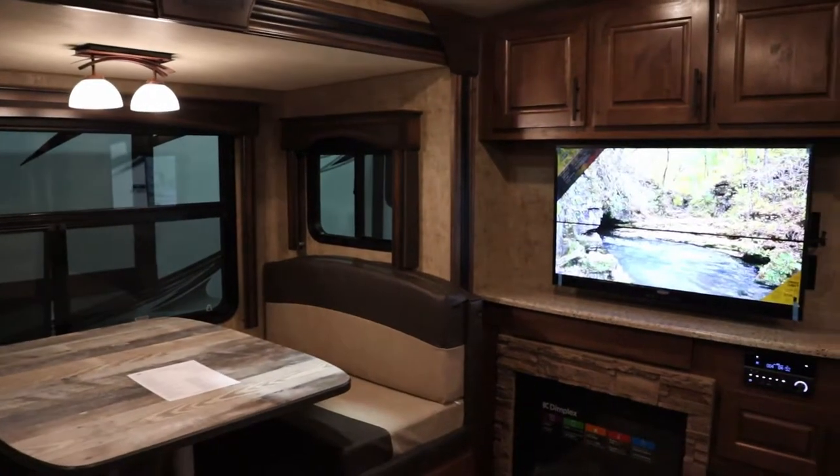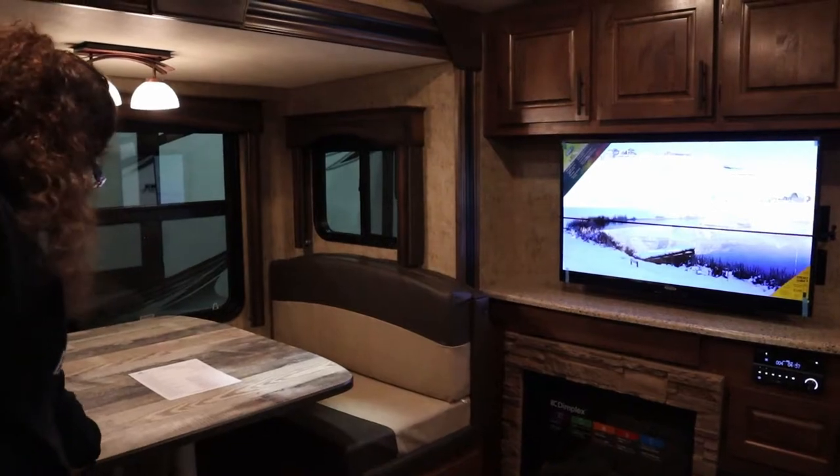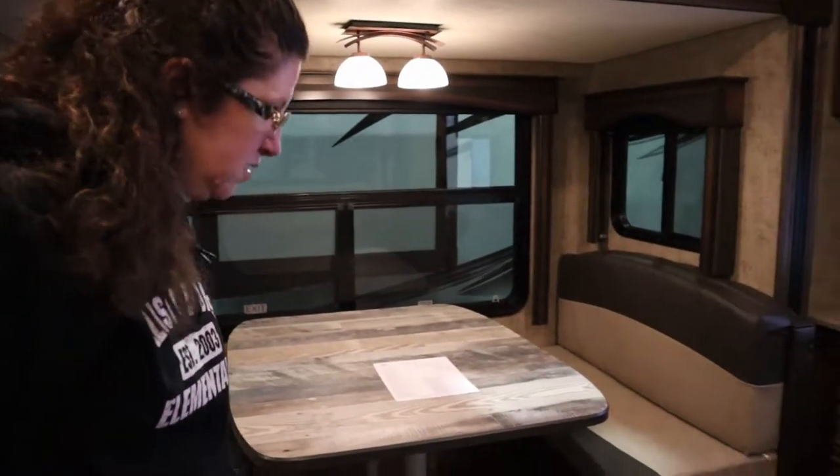I don't know. Maybe it's just me, but those dinettes all look bigger this year. Yeah, the tables are actually probably about a good 4 inches or so bigger than what we have. I'm wondering if you could buy the table. I'm sure you could.